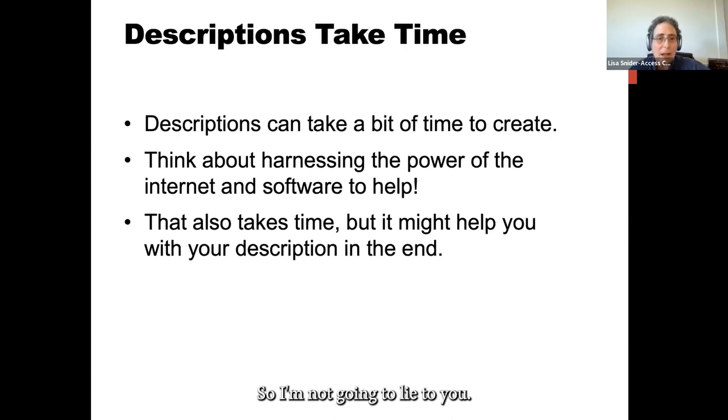So I'm not going to lie to you. Text descriptions of digital images can take a bit of time to create. We don't have a lot of time, because we don't have a lot of staff or budget today. However, even if you can just take 1 minute and write a short description, great, awesome. If that's all you have time for, it's better than having nothing.